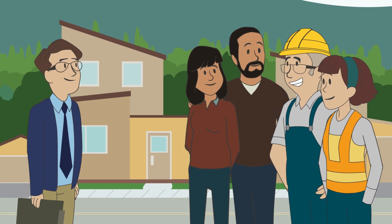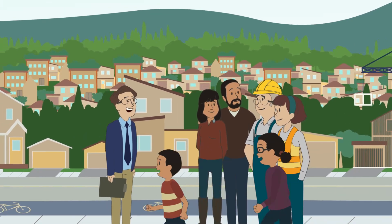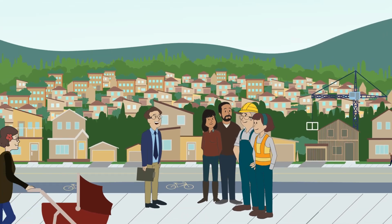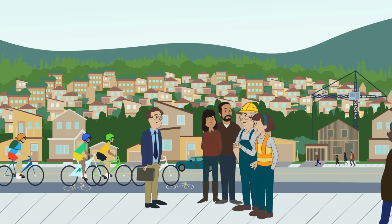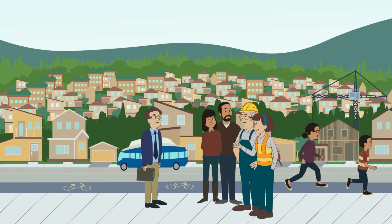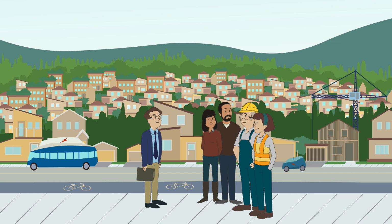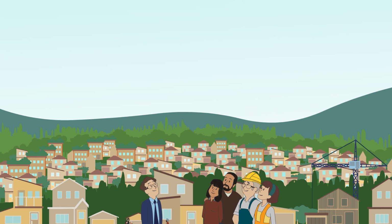Everyone, builders, local governments, and clients, can benefit from knowing how the new buildings stack up because of the performance measures built into the standard. Meanwhile, BC's buildings will become more comfortable, energy efficient, lower cost to run, and contribute to a low-carbon, climate-wise future.